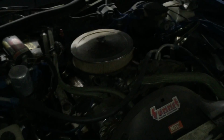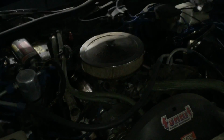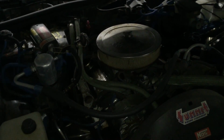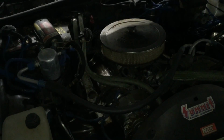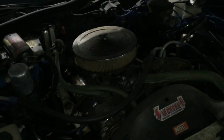So under the hood, this is a Chevy 350 5.7 liter 4-bolt main. The original engine's actually out of a Chevy Suburban. It was completely rebuilt, redone. So that is what's under the hood.